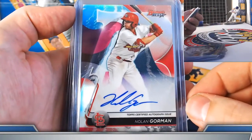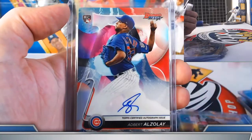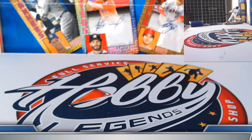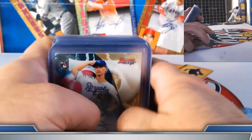And then refractor autographs. Did have six. One from the bonus box as well, so that's five from the case. Gorman, Batty, Smith, Jalen Davis, Duran, and Adbert from the bonus box. All right, how about the base autographs? Base autographs from case number 7 plus the bonus box. Nick York, Yordan Alvarez, Robert Hassel. Base autographs from that bonus box. So nice base autos there.